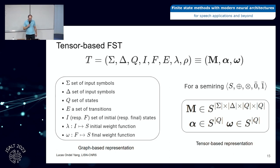So let me start. On the left side, you have the classical formulation of FST. You don't need to read everything. What you need to realize is basically it's defined in terms of a set of transitions. So the classical way of approaching FST is simply to think that we have a graph with a little bit more of extension, a little bit of added features. And we decided to take a different route, and we say, well, we'll encode the same information into three objects.